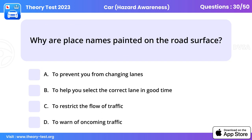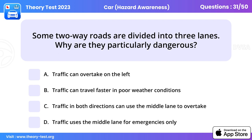Question 30. Why are place names painted on the road surface? To help you select the correct lane in good time. Question 31. Some two-way roads are divided into three lanes. Why are they particularly dangerous? Traffic in both directions can use the middle lane to overtake.